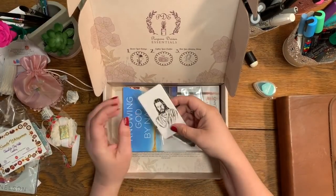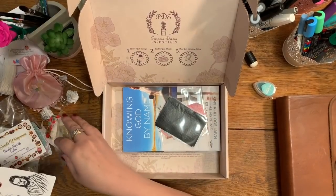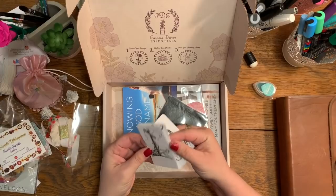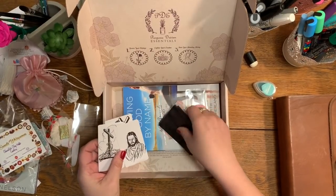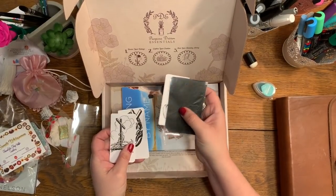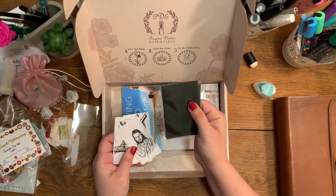Then they sent these pictures, there's three different pictures here. And the idea is that you can either put them in your Bible, or you can use this tracing paper and actually trace them into your Bible, as if you've drawn them yourself. And then there's enough tracing paper that you could trace other things too.